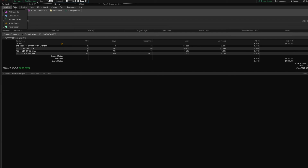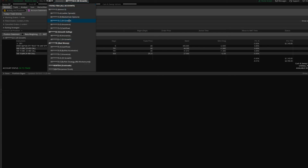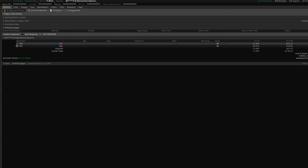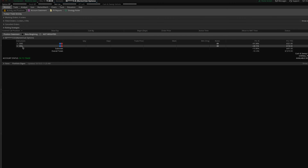This is week 2, along with our Market Club options, our power stock strategy we have here. I added waste management onto that. On Monday, I will be sifting through for more stocks, and I'll add to this. I won't have more than 5 of these opened at a given time. That'll be the max amount I'll have open. So once I get to 5, I will stop.